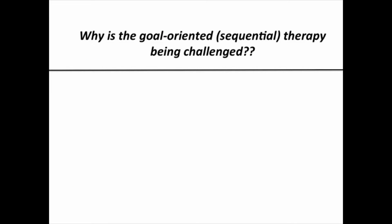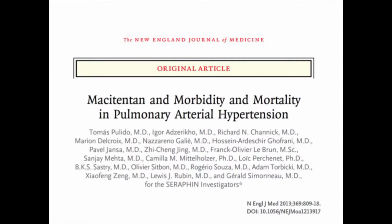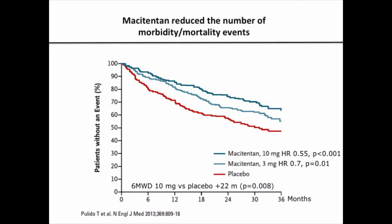But I would like to test this theory, because now with these two data, is it justifiable to look at goal-oriented treatment as the best or the standard of care? Let's look at the SERAPHIN study that was already mentioned before. In this paper, macitentan has been shown to be quite effective at doses of 10 milligram and 3 milligram, but the approved dose is the 10 milligram dose compared to placebo, when it's added to the background treatment. So this was, in a way, a sequential treatment.